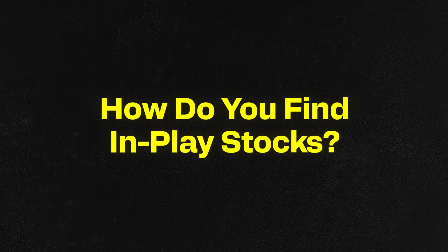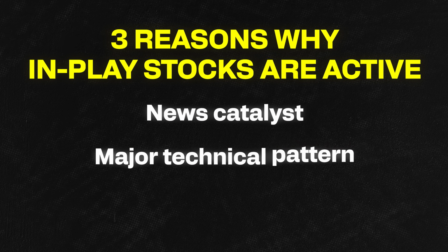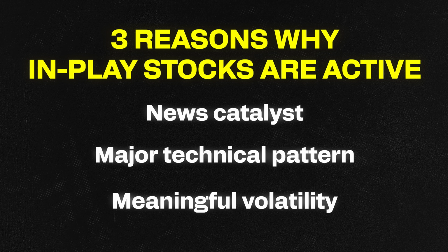So how do you find these in-play stocks? Let's break down exactly what that means. In-play stocks are tickers that are active because of one of 3 reasons: a news catalyst, a major technical pattern, or meaningful volatility like in fresh IPOs. These are not your everyday slow-moving stocks. These are stocks where something is happening, where traders are battling, and where markets are trying to find the right price for the stock.